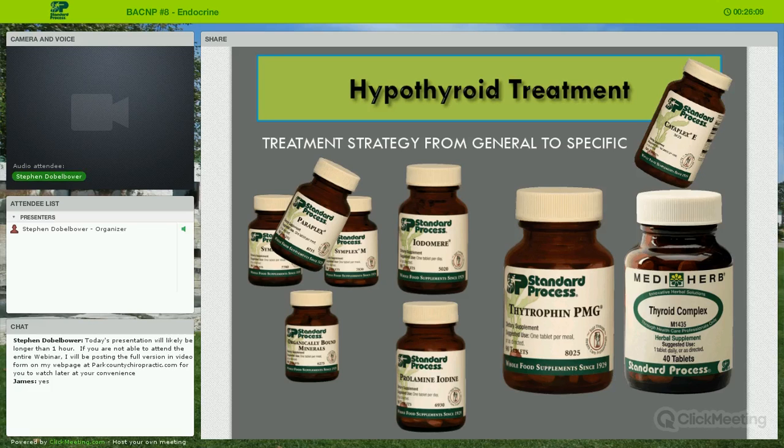So when we move to hypothyroid treatment, we've got the same general strategy with the knowledge that maybe they're a little bit more parasympathetic dominant, so we may want to entertain the thought of Paraplex over Simplex F or M. And organically bound minerals, we may entertain the idea of a little bit more Trace Minerals B12 instead. Of course, the most important mineral for thyroid function is going to be iodine. And iodine we can address with a protein-bound iodine like Iodomere or Prolamine Iodine. Thytrophin remains the same, and in the hypothyroid situations, I introduce Thyroid Complex.